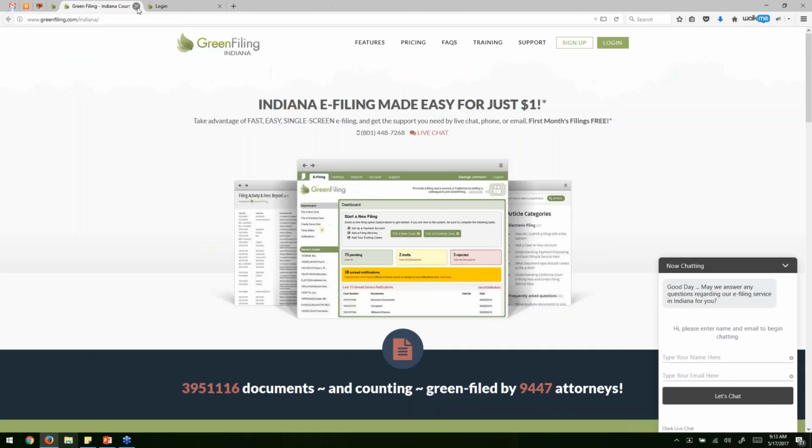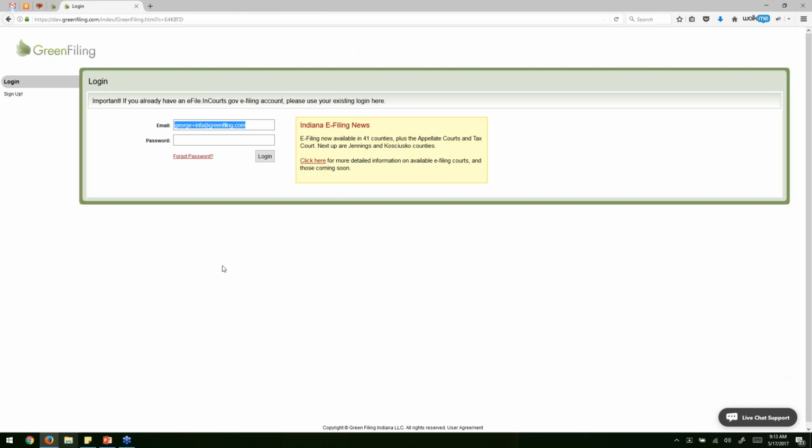One thing I should mention is, if you don't get that account activation email within a few minutes, don't wait around for it. It probably means it got caught up in a spam filter or something like that. So reach out to us, use the live chat support, give us a call, and we can help you manually get your account activated.